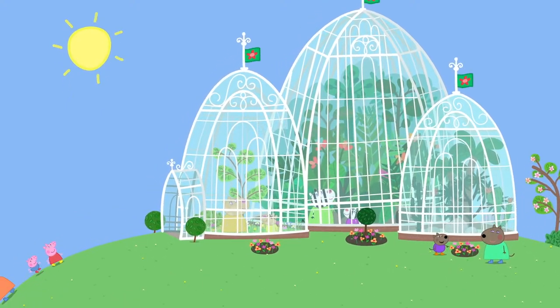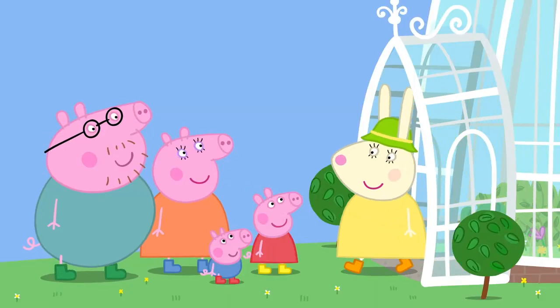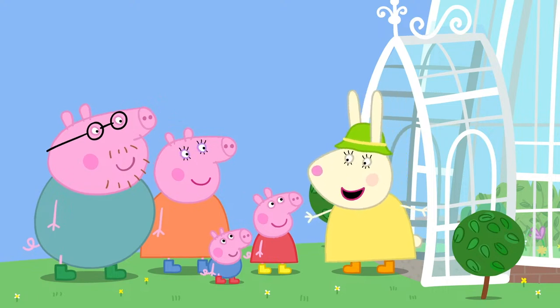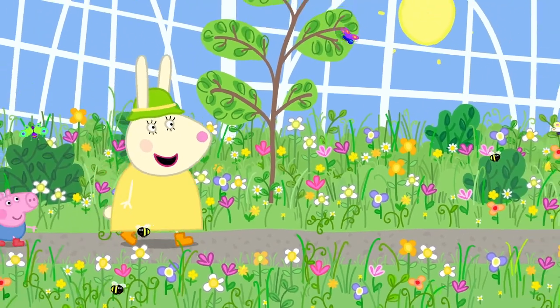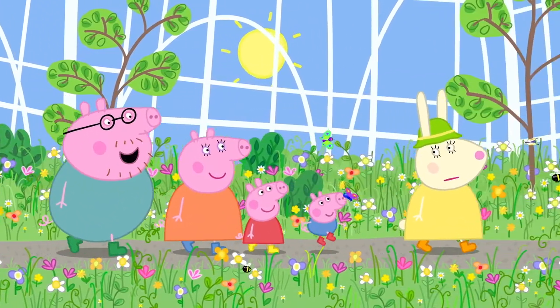Today, Peppa and George are going to the Botanical Gardens. Miss Rabbit is head gardener. Welcome to the Botanical Gardens, where we grow plants from all around the world. Ooh. Our first garden is a wildflower meadow. It will look nice when you've tidied it up a bit.